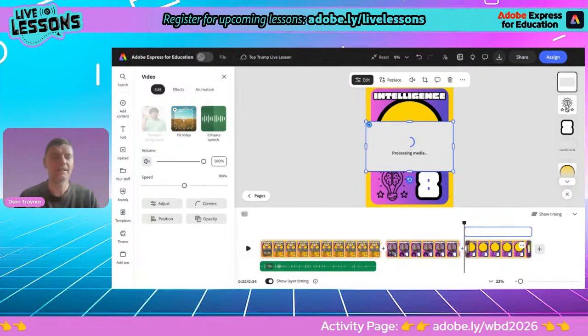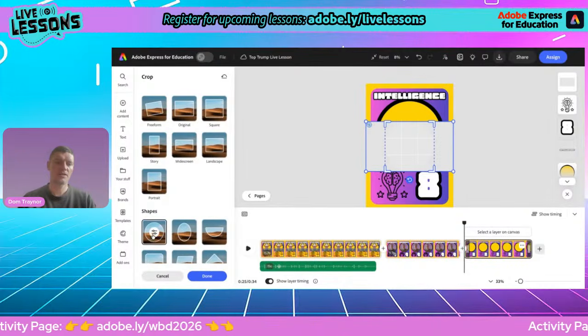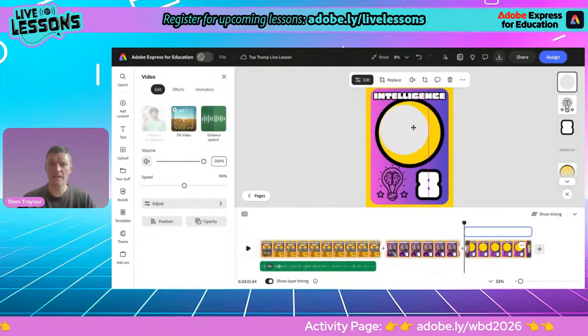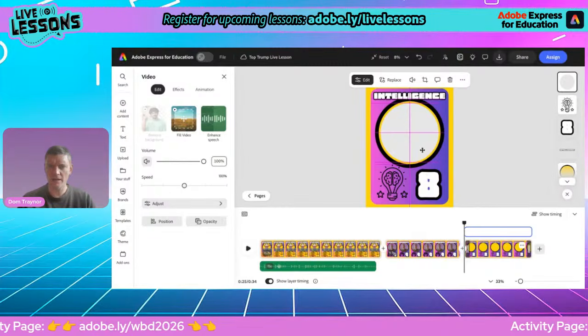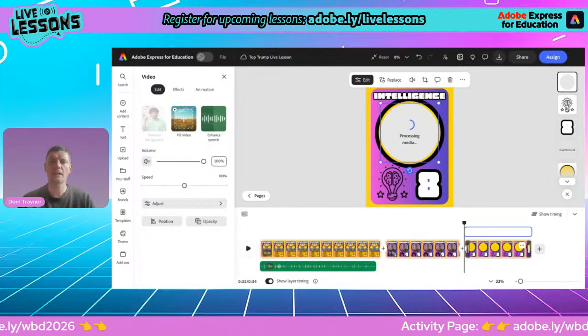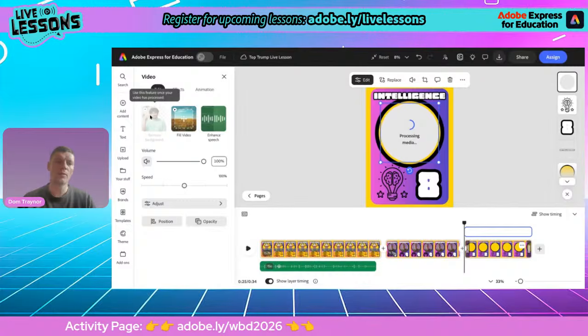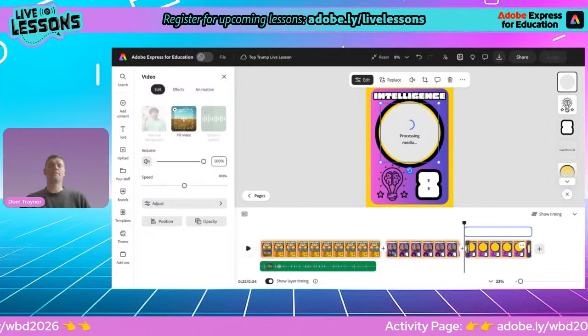Chef's kiss. Okay, so while that is processing, I'll crop it into a circle, just say done. And in the last one, I left a little yellow border ring around there, so stick it in there. Cool, that's nice. And don't forget, I also want to enhance the speech as well. You might want to remove the background. I definitely want to enhance the speech.